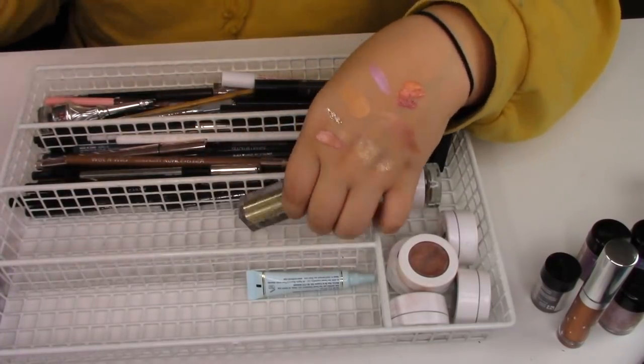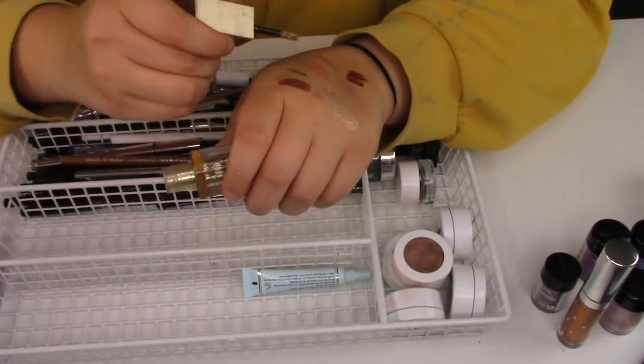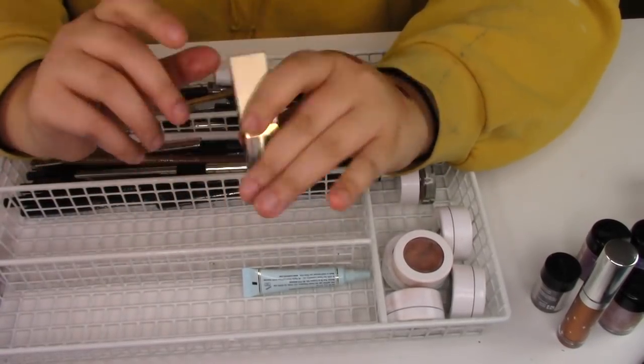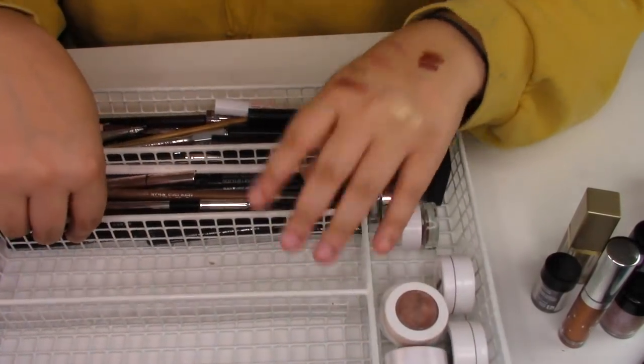Okay, keeping. I am going to get rid of Gold Goddess, though, because this is pretty much gone. Yeah, there's really not much left of her. Like, she's still gorgeous, but, like, she's gone. So I am going to sadly get rid of this, but I'm probably going to buy another one soon. Oh, there's also this little shadow insurance. I'm going to keep this. It's just a mini. Okay, now we're getting into eyeliners.